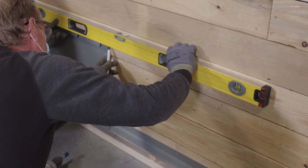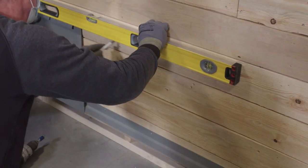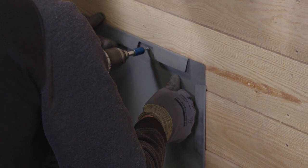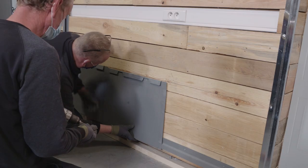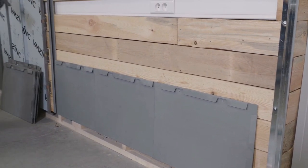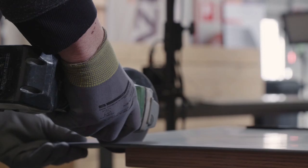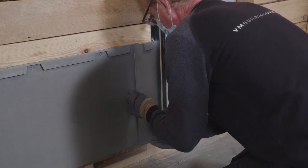At the base of the wall, a receiver flashing is installed, and the flat lock panels are fitted on a perfect horizontal line from bottom to top. Some flat lock panels are fitted with cleats, but here notches have been created, allowing the panels to be screwed directly into place. The panel next to the window jamb is cut to size and fitted.